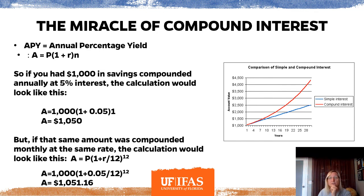And you'll see on the screen the difference between simple interest, where a financial institution just pays you interest on your money, and compound interest, which means they compound what you have saved and what they've given you. See that split? The more you save, the bigger that gap grows. So that's the miracle of compound interest. On the left side of your screen, you'll see the mathematical calculation that explains the difference between simple interest and compounded, and it just gets you a little bit more money, which that little bit grows over time. That's all I need you to understand about that.